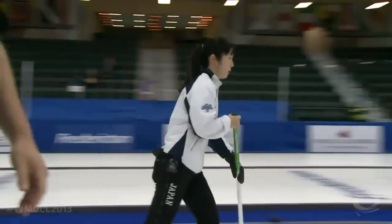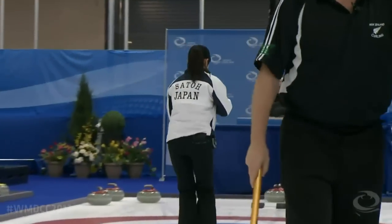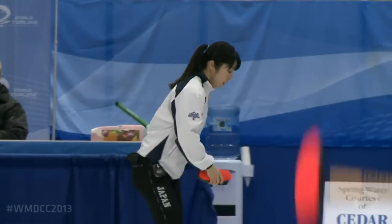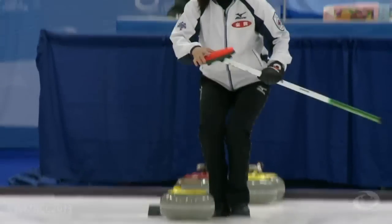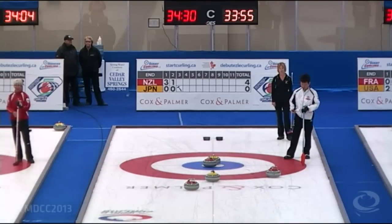Japan's calling for the draw in front of that. I would love to see them make a play on their yellow here. Yeah, just tee backring weight and split them wide would definitely put a little bit more pressure on New Zealand. They could punch the yellow that's on the center line just outside the rings behind the corner guard and roll their shooter over. And lie 1, 3, and 4.